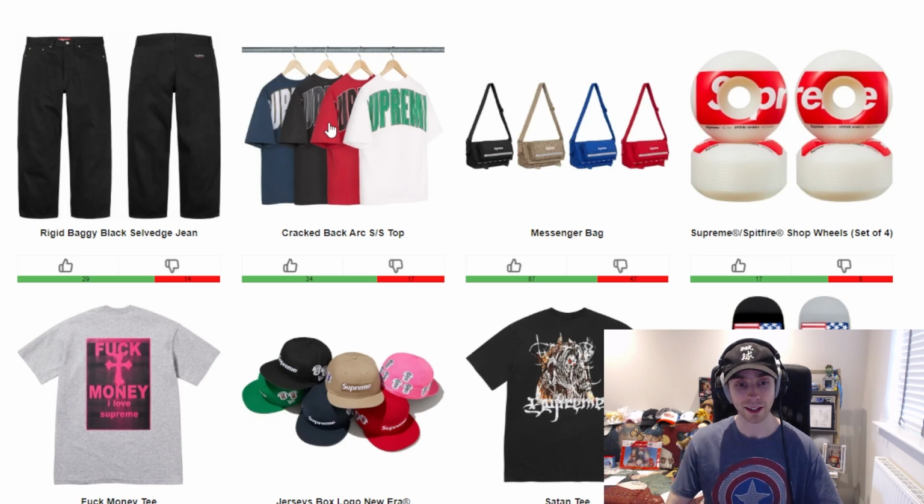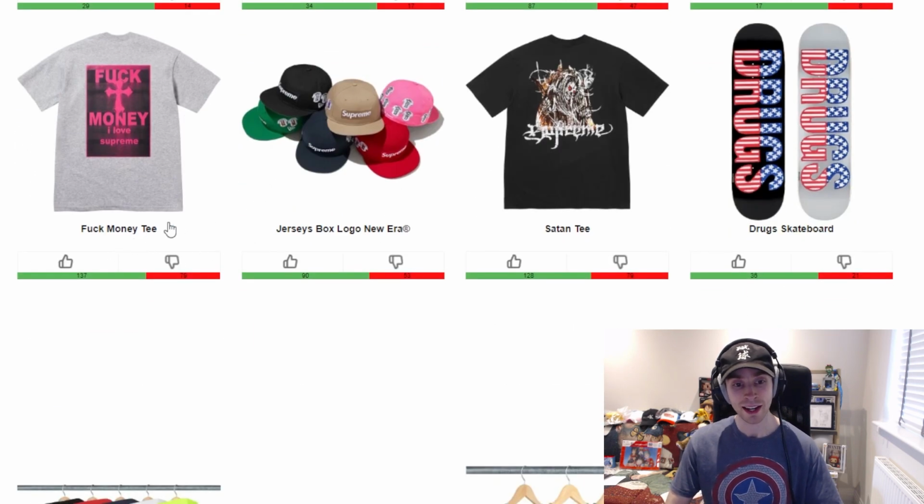I think that the back arc logo is cool, but there's nothing to go crazy over. Navy colourway is probably my favourite. We've got the money tee. It's okay, it's just not really on the same height as others that I like for the tees. Like the Satan tee is the same sort of thing.